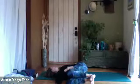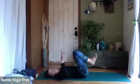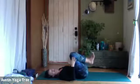Ground your left shoulder back down, turn your head to the left, close the eyes, and just take a couple deep breaths here. And our nice big twist. If you want a little bit more, right hand on that left thigh. And then we'll bring the head and the knees back up to neutral. If you have to readjust before the other side, do so.